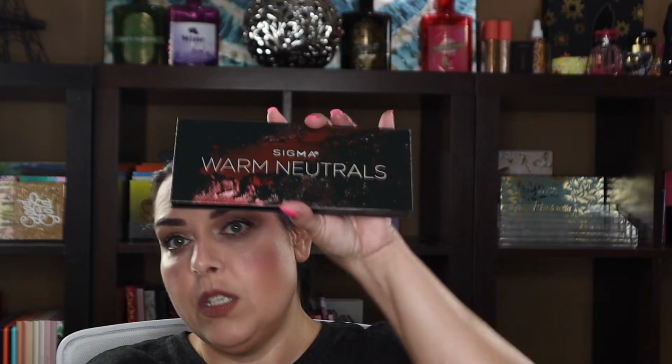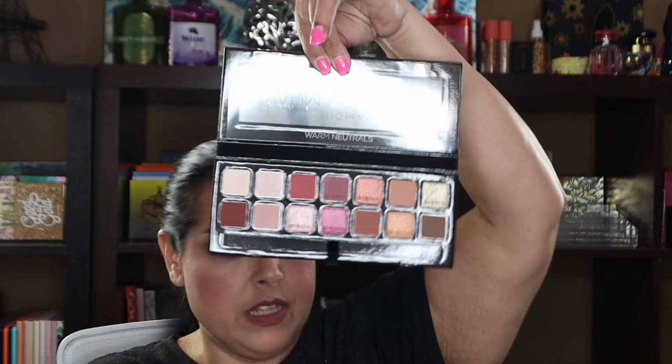This one is the Warm Neutrals. I'm going to let this one go, because I have enough warm neutrals in my collection. Although it's beautiful, I'm going to let it go. Brand new. Okay. And then I have the Untamed.